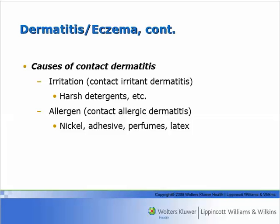Chronic dermatitis is when the skin actually starts to get thick, and you get these increased markings. It's called lichenification. Lichenification is what it sounds like. It looks like lichen growing on your skin.